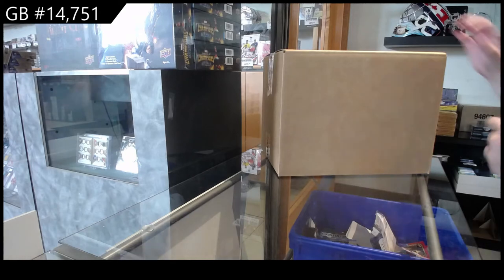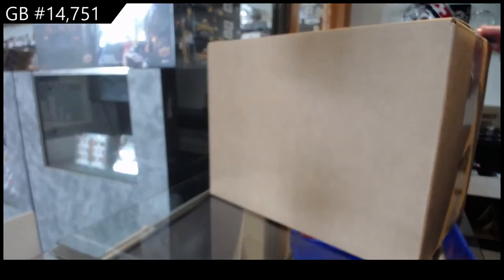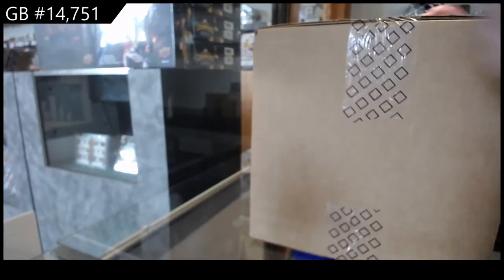Fancy group break 14751. We've got another Team Canada Master Collection.